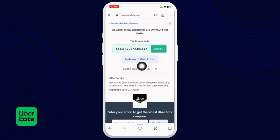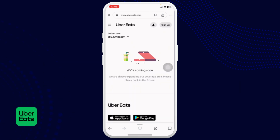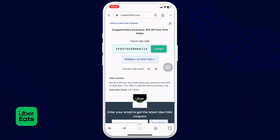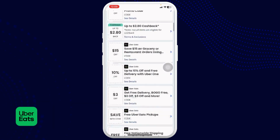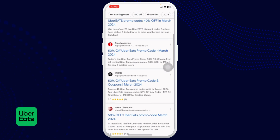Likewise, if you want to redeem this code right away, click on this option of redeem at Uber Eats. With that, you will be directed to the official website of Uber Eats. Now log into your account, make your order, and while you check out, apply this code and get the discount. Also, you can try out these offers. Likewise, make sure you go through these websites, as this website will also provide you tons of promo codes for Uber Eats.